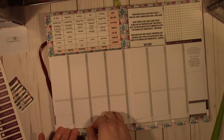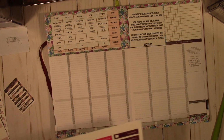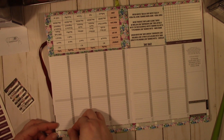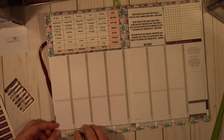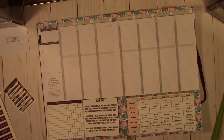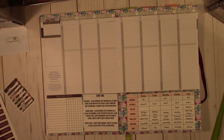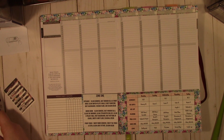The other benefit of putting this down on top of washi is that the washi will let go of the stickers even if the stickers aren't willing to let go of the paper. So it gives me a little bit more forgiveness with setting down my stickers. Okay, so let me see if I can turn this over without knocking my camera out of the way again. Okay, so I have my days of the week down. I like this so far. So I'm going to set this down.